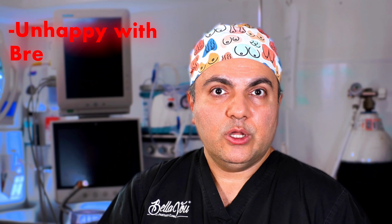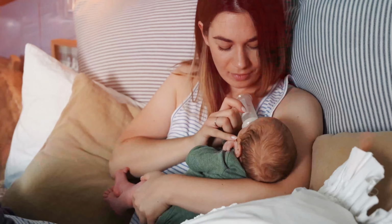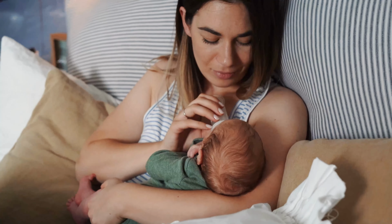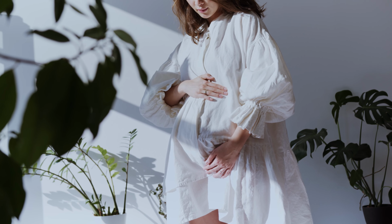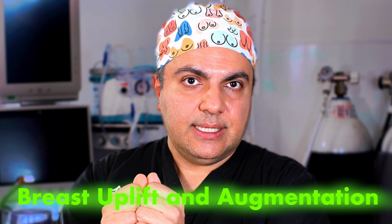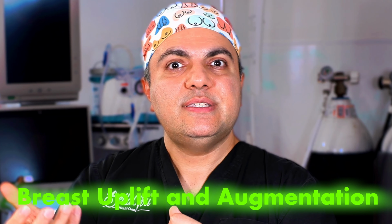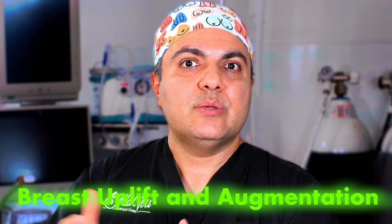So the fourth scenario is when the patient is unhappy with the volume of the breast and also unhappy with the shape. This is one of the most common situations I see in practice, because a lot of women who had previous children or a history of breastfeeding have much less breast volume but a lot of excessive skin from the time that the breasts were bigger during pregnancy and breastfeeding. These are the patients that can benefit from an uplift to tighten the excess skin and lift the position of the nipple, and also increase the volume of the breast using a breast implant.